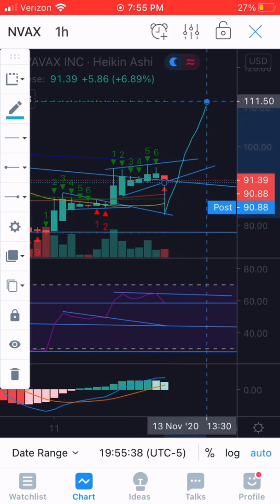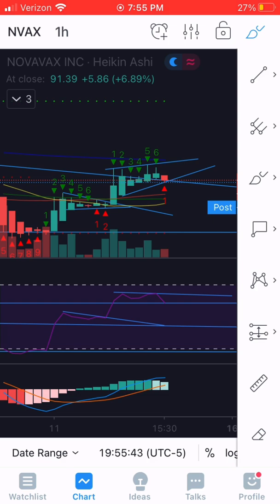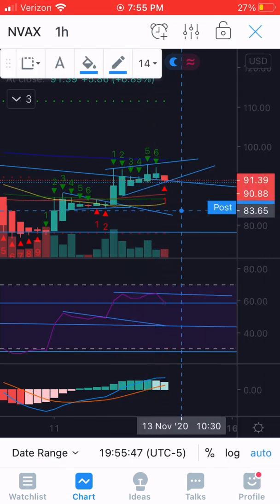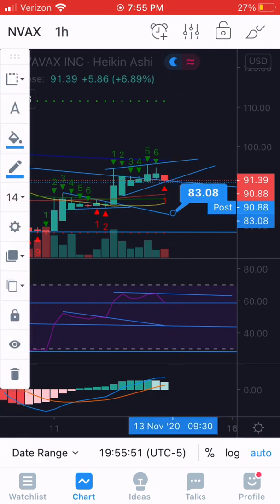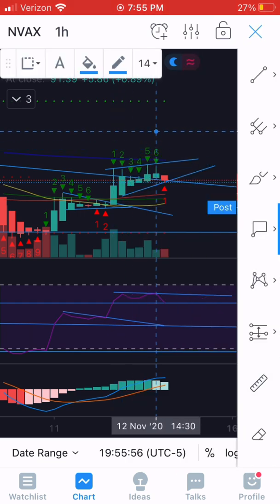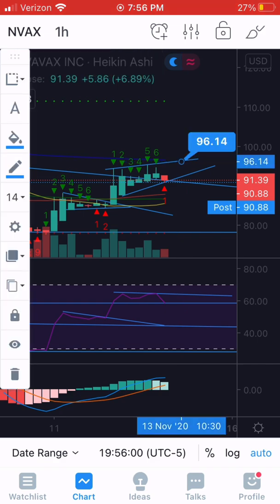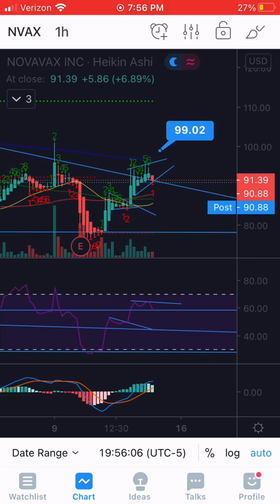Now, if we were to come down and test that bottom area, then we could have a break up and out. And that might be what we need. But the risk of doing that, we'd have to come down to around $83. Now, I'm not seeing anything in the chart telling me that it's going to come down that way. But the only thing is that we've been trying to break out of this thing for a while. And we're having a really hard time catching support. So there is still potential of that.